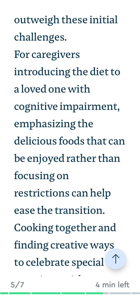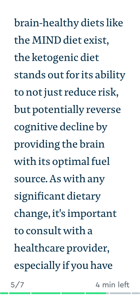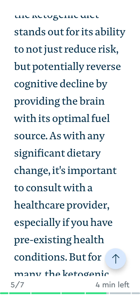For caregivers introducing the diet to a loved one with cognitive impairment, emphasizing the delicious foods that can be enjoyed rather than focusing on restrictions can help ease the transition. Cooking together and finding creative ways to celebrate special occasions without traditional carb-heavy foods can also make the process more enjoyable. While other brain-healthy diets like the MIND diet exist, the ketogenic diet stands out for its ability to not just reduce risk, but potentially reverse cognitive decline by providing the brain with its optimal fuel source.